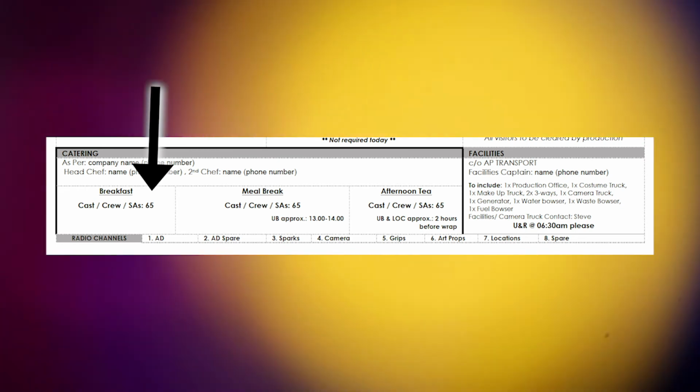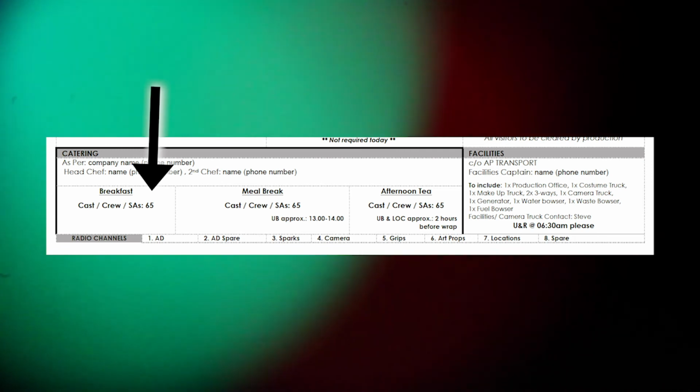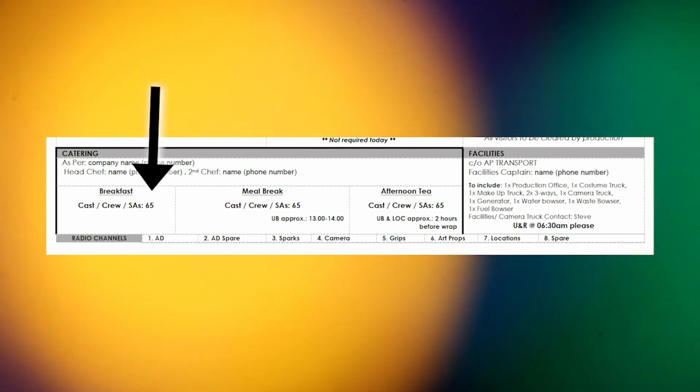Again on here you'll also have catering, and it then tells you who they're making catering for. So you'll see they're doing breakfast for the cast and crew and the extras, and there's going to be a total of 65 people. That can change every day sometimes, but it can also stay the same.